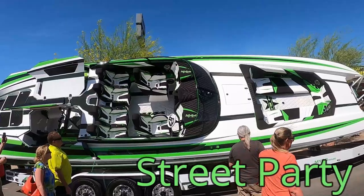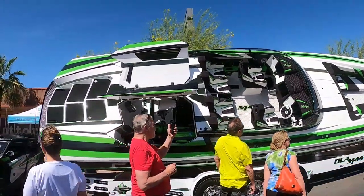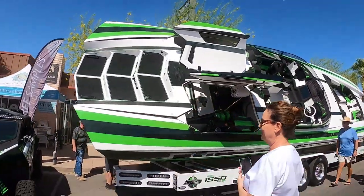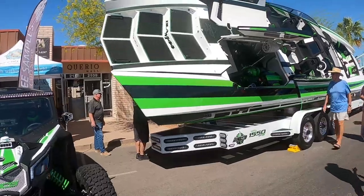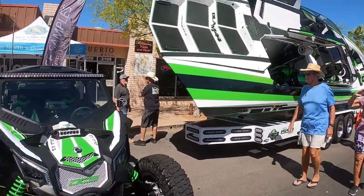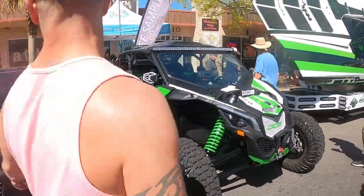This is the Kawasaki DCB. Kawasaki's now making DCBs. Got the 1550 motors. Yeah, much less power than that 2,000 horsepower down the street that we saw. The one that you made up? Yeah. Oh, they're also making Can-Ams. Kawasaki are now.